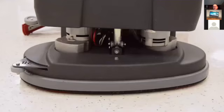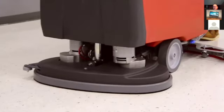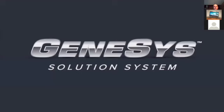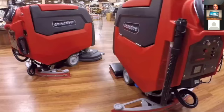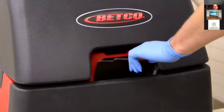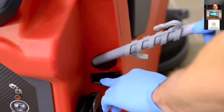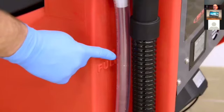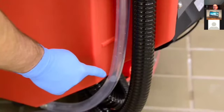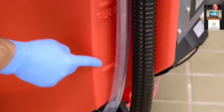Let's get started. The expertly designed and crafted nuances of the Genesis are best reviewed by subsystem. We will start with the solution system. The Genesis has a 25-gallon solution tank, which is top of class in the mid-size scrubber category. Filled from either the front or rear fill port, you can tell the solution tank is full by monitoring the solution sight tube and the fill level increments noted on the solution tank. This tube also acts as the drain hose in the event the operator needs to drain the solution tank at the end of their job.